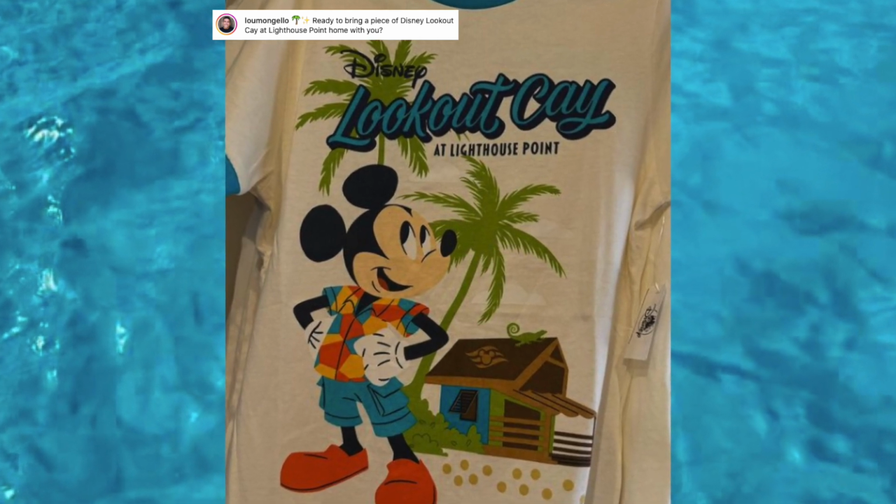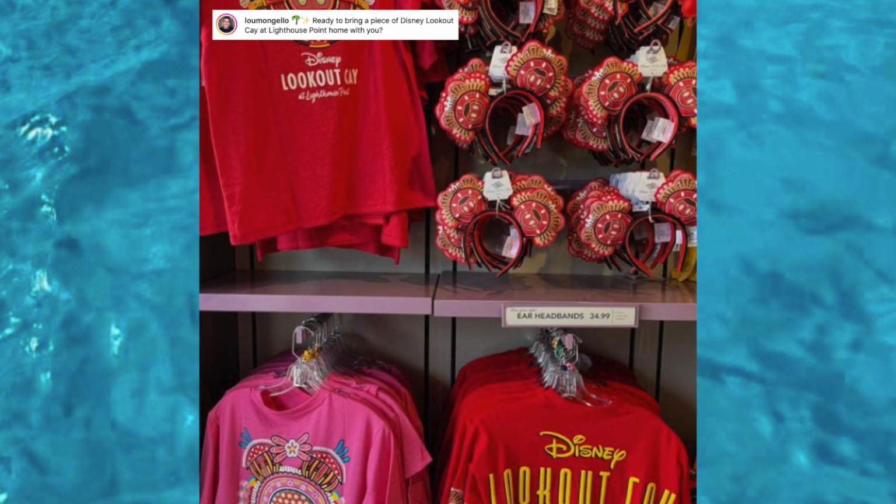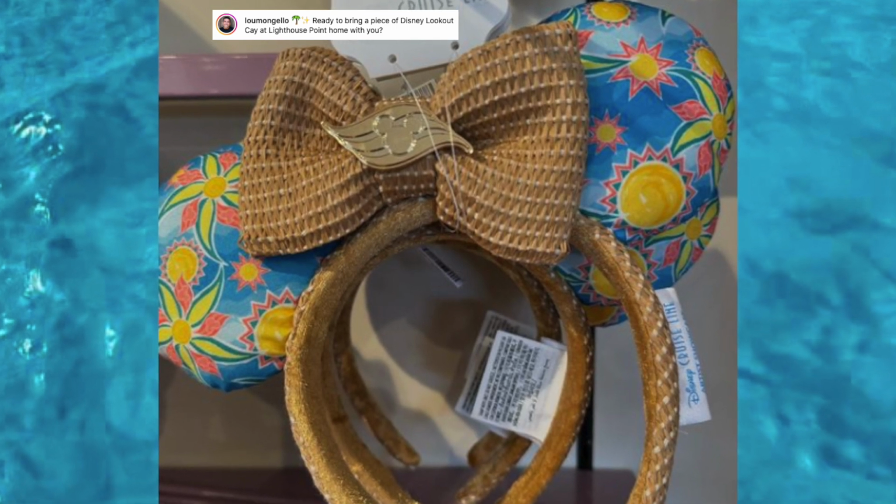Here's a look at some of the merchandise. Obviously, they're gonna have the traditional Disney stuff. Spirit jerseys, ears, cute Disney themed t-shirts, and I've got a little bit of speculation here on what may end up being a third island.